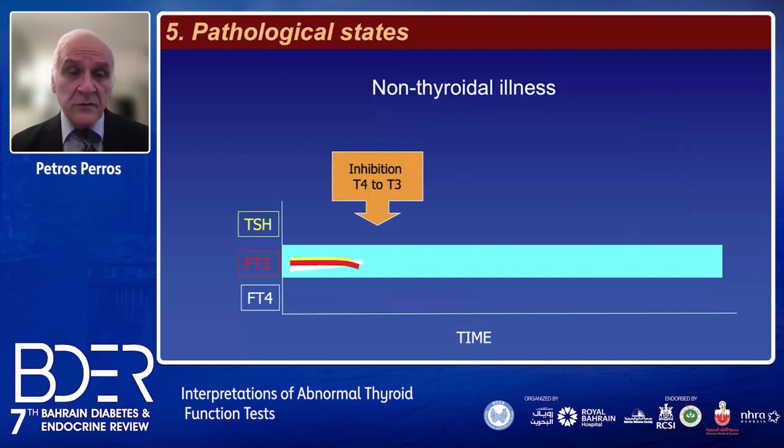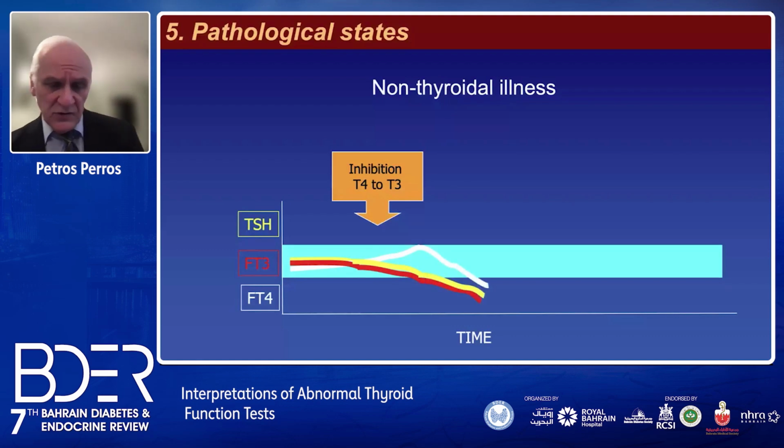So if you inhibit T4 to T3 conversion, what happens is the T3 goes down, that's the red line, and the free T4, the white line, goes up. And the hypothalamus and pituitary are very sensitive to T4, so because the T4 goes up, the TSH, the yellow line, goes down. And if the illness progresses and the patient becomes critically ill, then the pituitary hypothalamus shut down, and you get a profile that looks like central hypothyroidism.